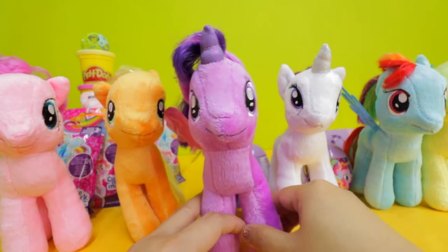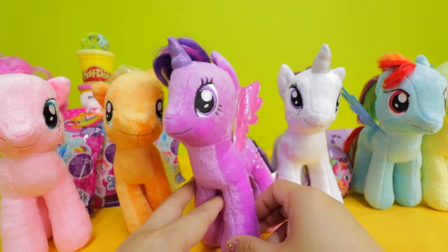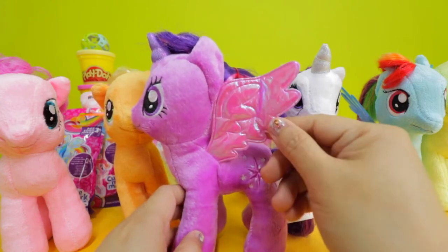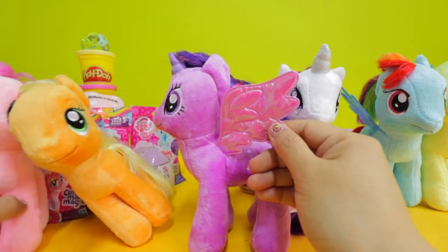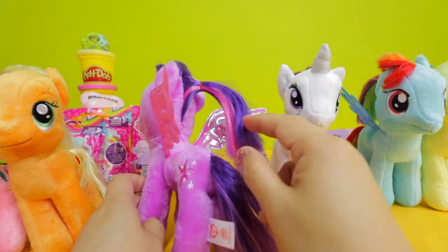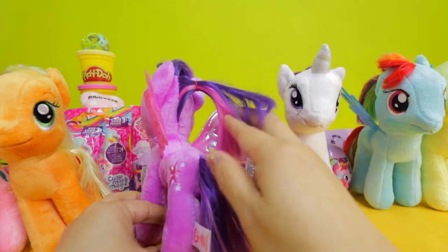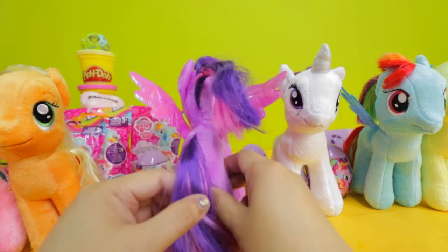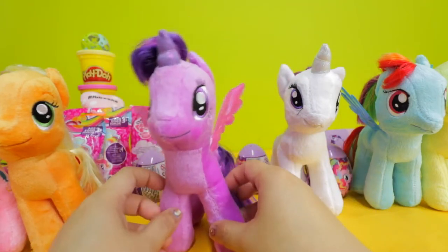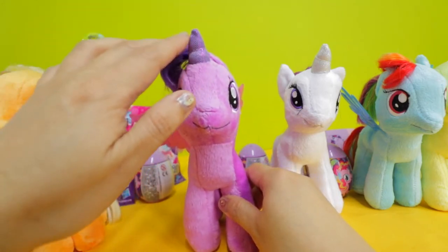Here we go, our last friend. She is Princess Twilight Sparkle. She is in purple color, has a purple set of wings. She has two colored hair, purple and also light pink, as well as the tail. She looks very adorable and cute. Oh, before I forget, yeah, she also has a horn in here.